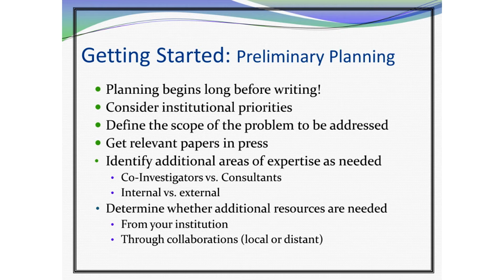You want to identify what expertise you need for the grant and get either your co-investigators or your collaborators on board well in advance so you know you have the expertise to move forward. Some of these might be internal. Some of them you may need to go to another institution to line up that kind of expertise if you don't have it locally. And then finally, determine what additional resources you need, either from your institution or from collaborators.